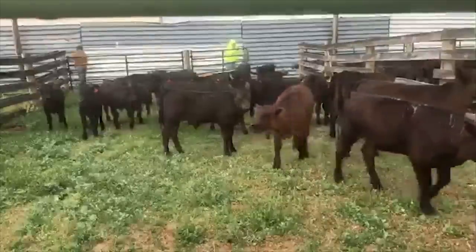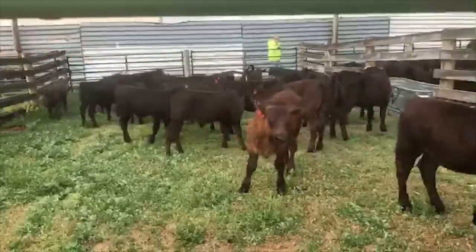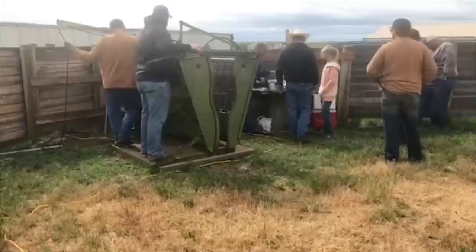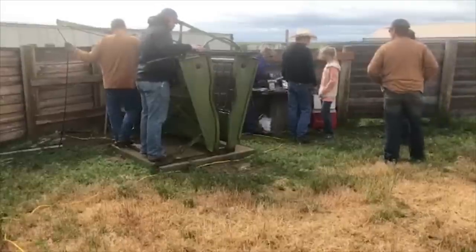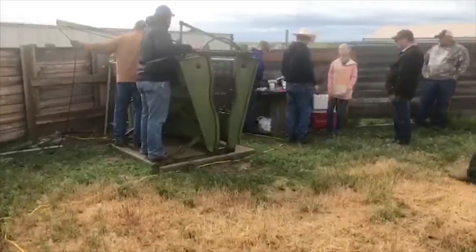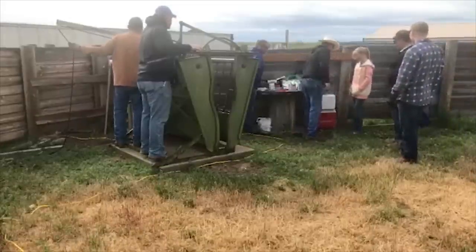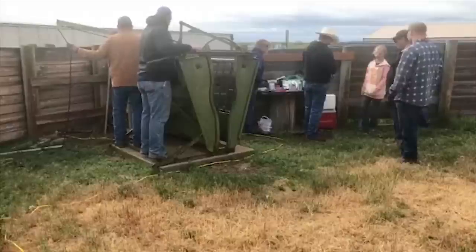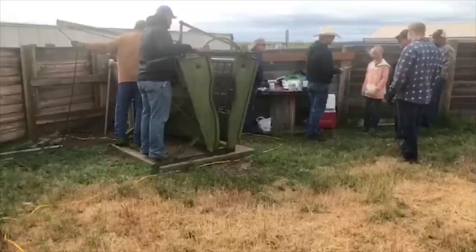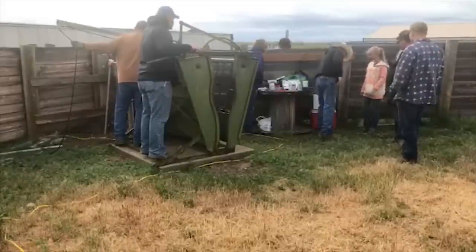Once all the calves are sorted off the cows, it's time to get to work. Everyone that came out to branding this year, about 30 people all together, gather around for their assignments. Not everybody helps, and that's fine. Some people are here just to hang out and have a good meal. But I do like to let everybody that wants to help, help. And I like to let people cycle through the different stations. But honestly, most people get into a groove and like what they're doing and stick with it the whole time.